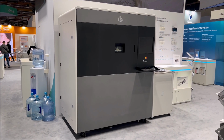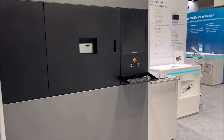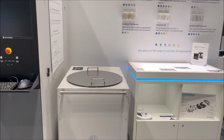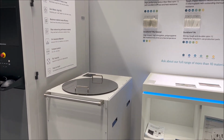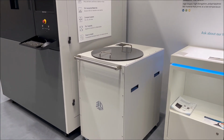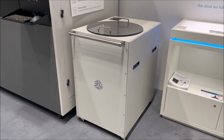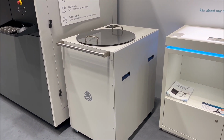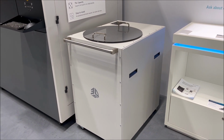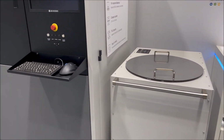So this here is the SLS 380, our flagship SLS printer, which normally comes with an MQC, which is basically an apparatus to mix materials automatically. But now we've launched this new MDM, material delivery module, which allows customers to change the materials and try out new materials without getting involved in the MQC. So this is something that we've launched. Should be out soon.